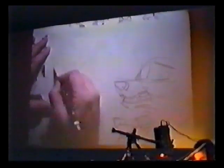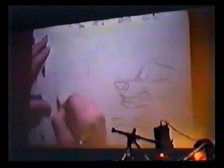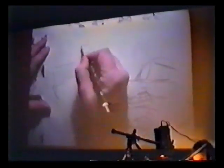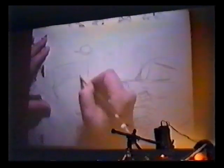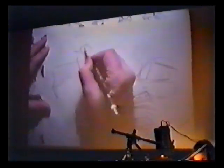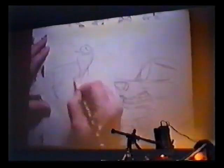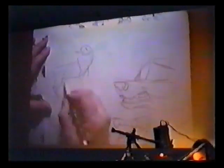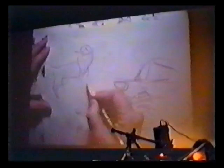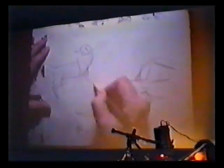You can push a character back into a nice pose, and that helps give you an attitude. And then if the character wanted to look in this direction, I'm just going to use that, you get into a nice twist here, exposing, getting that nice twist going back. Maybe he's starting to lift up one leg or something, and the tail's going up here, and this is starting to lift up or something.